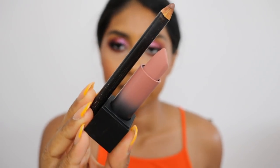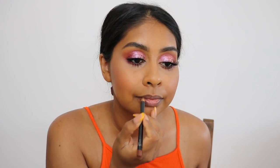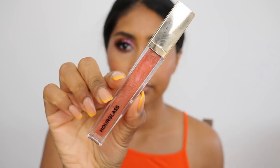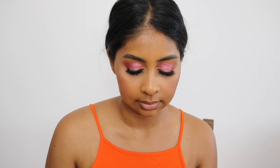For lip combo today, I'm going to be using my MAC lip pencil in Cork and my Huda Beauty matte lipstick in Anniversary. Huda Beauty actually came out with new shades in this, and I can't wait to swatch them for you guys. Now, just to top that off, I'm going to use the Hourglass Unreal lip gloss in Ignite.